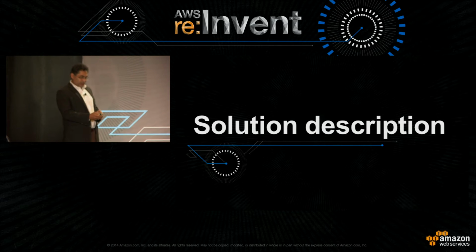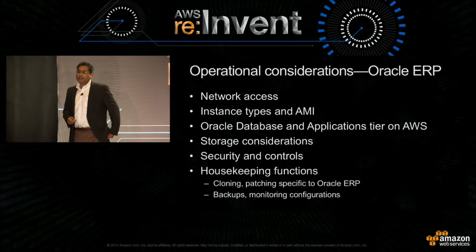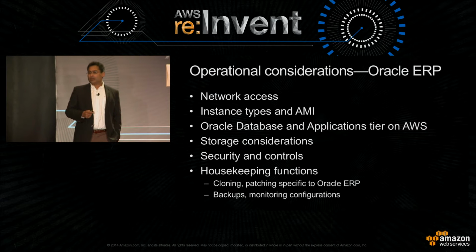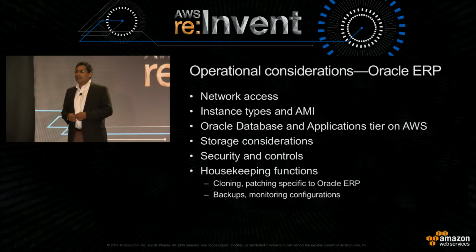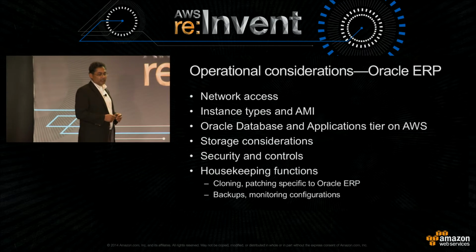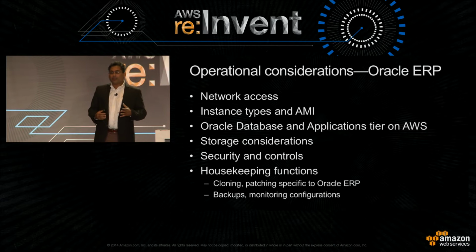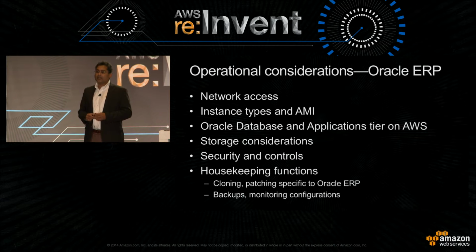What I wanted to do was look at some of the technology considerations for how you would want to move, specifically here in Oracle E-Business Suite or Oracle ERP solution, but it's going to pretty much hold true for any of your packaged applications that is a combination of your database platform and your application server platform. The goal of this presentation is to show that mission-critical applications such as this can be run on AWS, what some of the operational considerations are that typically go with these kinds of applications, and how you would address them specifically on the Amazon Web Services platform.